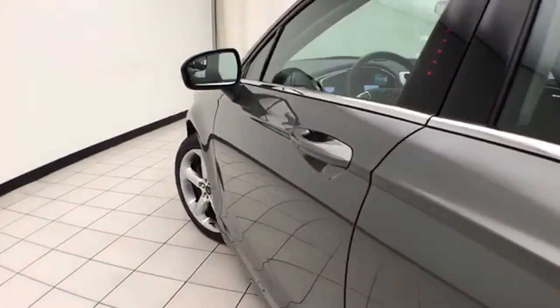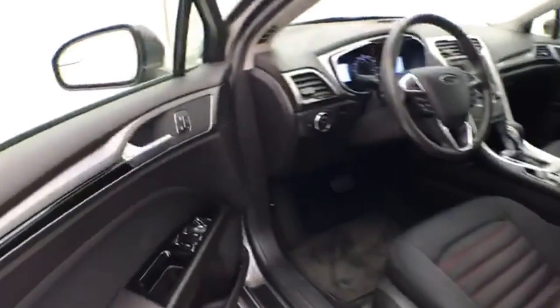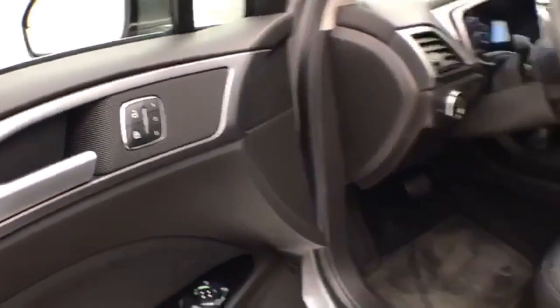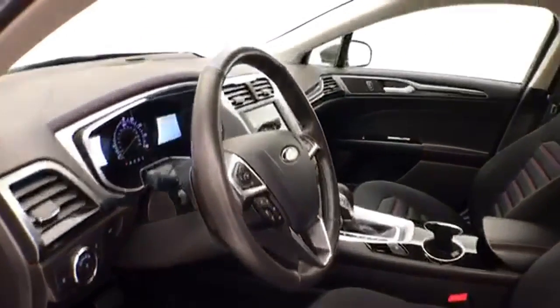This SE has keyless entry, along with touchpad entry, remote start, power windows, locks, mirrors, memory settings for 3 drivers, power seats, along with a tilt and telescopic steering wheel to put you in that perfect driving position.